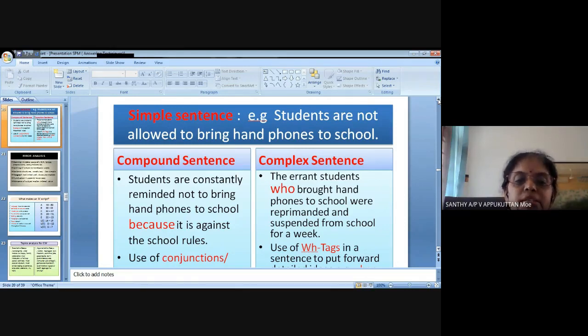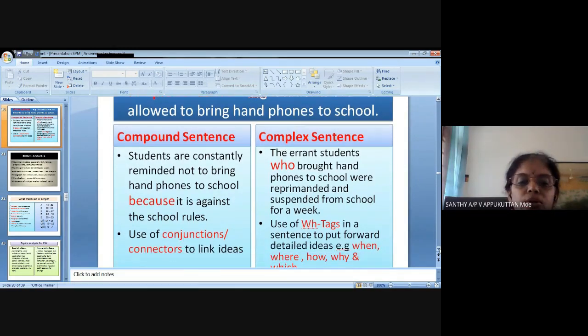Now, a compound sentence will be a sentence with a link word, a connector in it, or use a conjunction. Students are constantly reminded not to bring handphones to school because it is against the school rules. So this becomes a compound sentence. And what is a complex sentence? The errant students who brought handphones to school were reprimanded and suspended from school for a week. This is where you use the word who, W-H-O. So when you use the WH words in your sentence, then it is a complex sentence. Okay, is that clear?